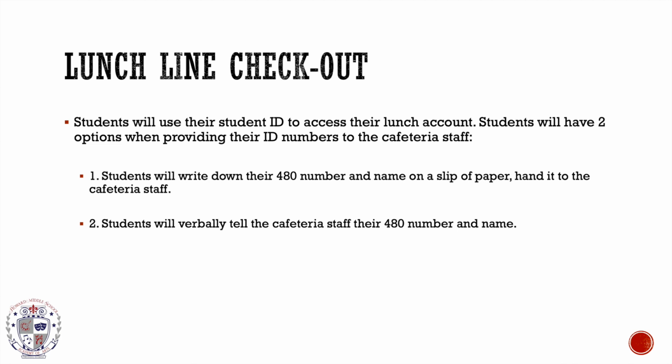Lunch line checkout. Students will use their student ID to access their lunch account. Students will have 2 options when providing their ID numbers to cafeteria staff. Students can write down their 480 numbers and name on a slip of paper and hand it to the cafeteria staff. Or, students can verbally tell the cafeteria staff their 480 number and name.